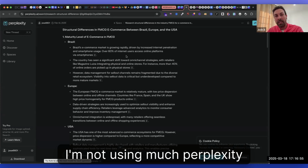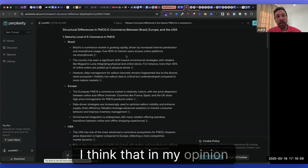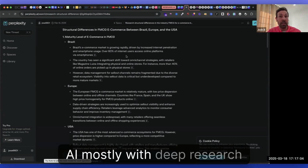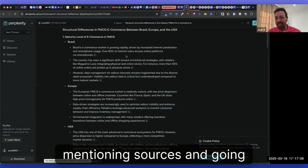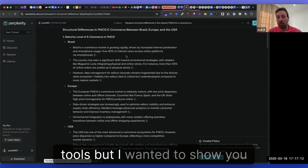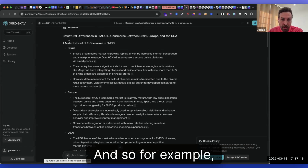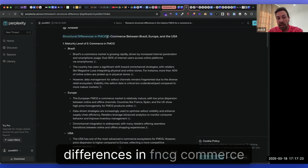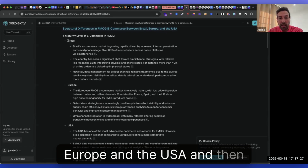I'm not using much Perplexity AI these days because, in my opinion, ChatGPT has caught up with Perplexity AI, mostly with Deep Research, which is mind-blowing, mentioning sources and going in depth with the research. And so I'm not paying for both tools, but I wanted to show you these tools because they also have a free tier. So, for example, following the same research, I'm asking about structural differences in FMCG commerce between Brazil, Europe, and the USA. And then it's coming up.